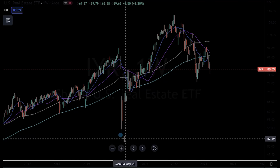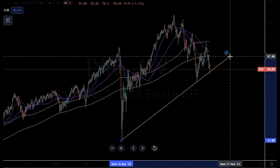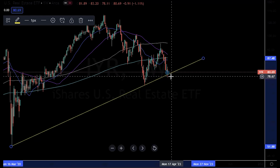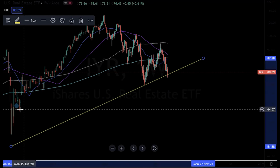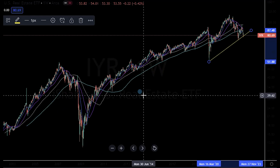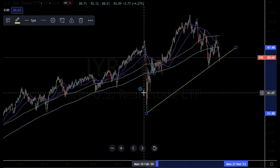Just for curiosity, I want to draw in this trend line on the IYR, which signifies that. You can see we pierced it and you were saved. But once you lose that trend line, that's going to be a pretty hard waterfall sell-off that could occur in the overall real estate sector. So definitely pay attention to that.